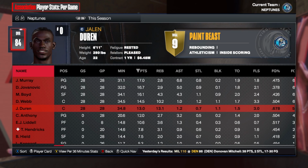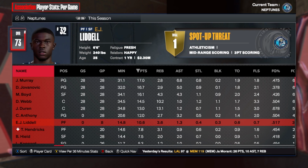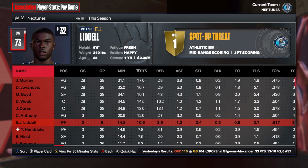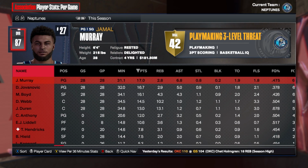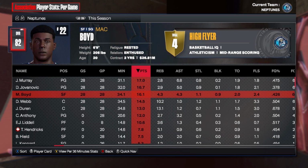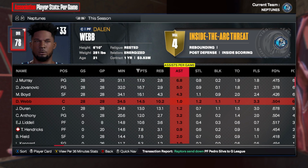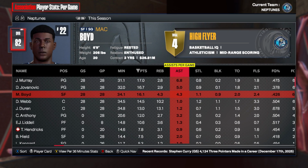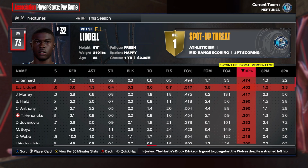Duren has come down from 73 to 68, which is to be expected. But a lot of guys are actually shooting fairly well. Liddell off to a good start, 52%. Anthony over 50%. So really the only guys that you're looking for better from are maybe guys like Buddy Hield and Jovanovic, who got to pick up the pace here. But otherwise, I think we're all right. Yovi's still around 16, 17 points per game. Boyd's still averaging 16, 4, and 4. Webb and Duren, pretty similar numbers for either guy here. 1 block a game for either of them. So, pretty much what you would expect. Not a whole lot of change from the last time we checked this.